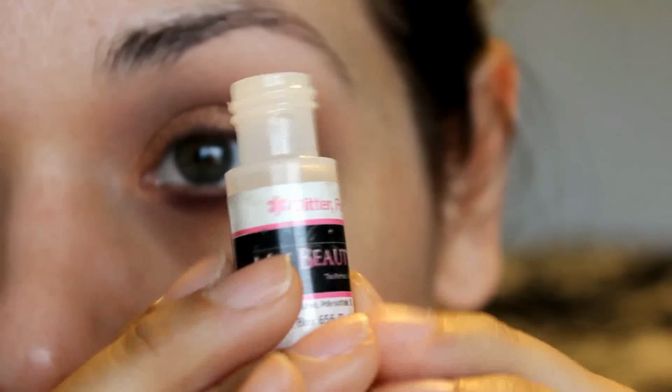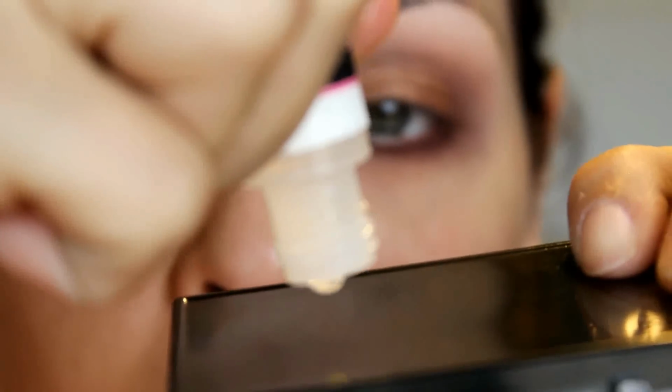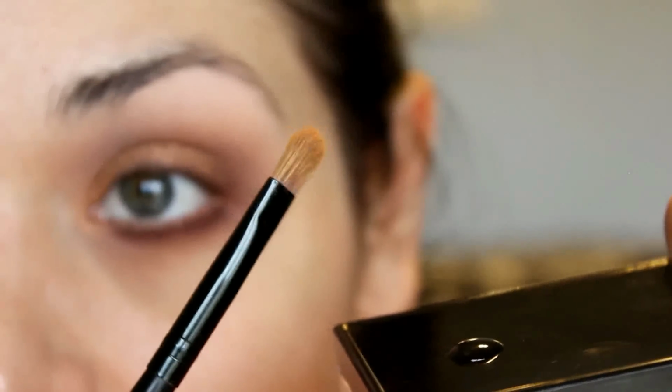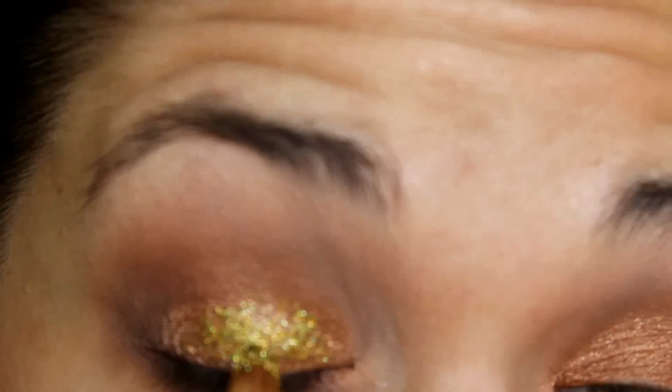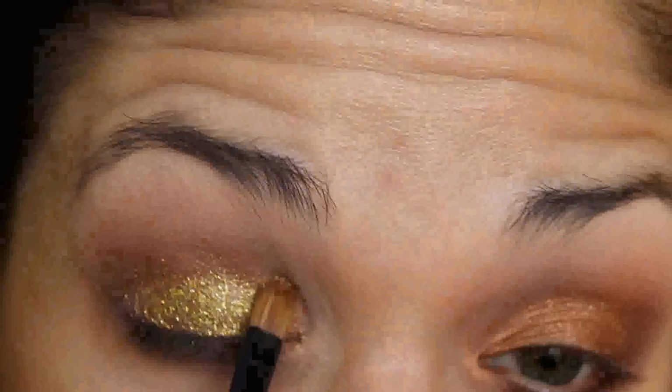So to apply that glitter, I'm going to take My Beauty Addiction's Glitter Foil and Line Effects Serum and just place a little drop here. And using that same flat brush, I'm just going to dip the brush into the serum, dip the brush into the glitter, and then apply that directly to my eyelid. Kind of pat it on and go back and forth, repeating the steps until I have the glitter on all over the lid.